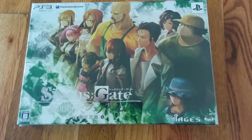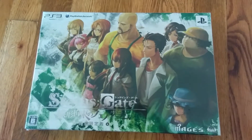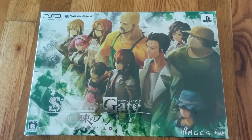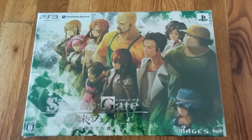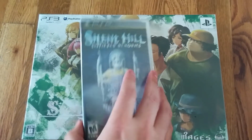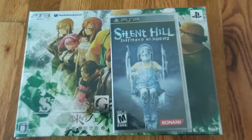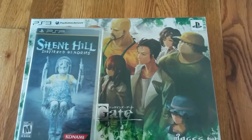I'm going to use that as a stand for a pile of games that I bought in preparation for the upcoming Halloween, which, while it's almost 2 months away still, never too early to prepare for Halloween. So let's get into the first game, which is Silent Hill Shattered Memories. This is a US copy and was extremely cheap, about 10 bucks, mostly to fill out my Amazon free shipping order. So that's Silent Hill Shattered Memories.